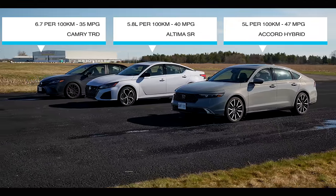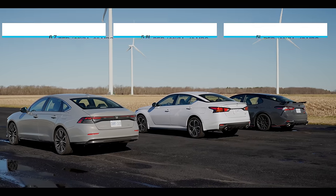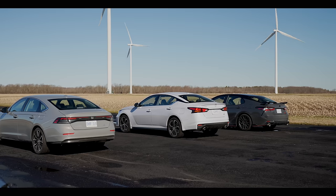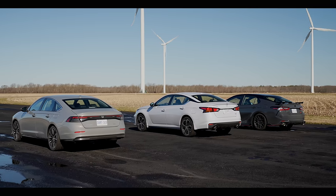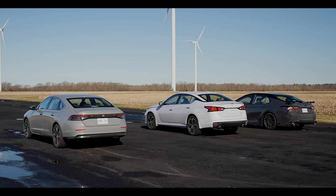So you've got the Accord already winning something, which is the fuel efficiency. Then you have the Altima, which comes in second. And the third one is the Camry being a V6, which kind of explains why Toyota is getting rid of this, because it's not as fuel efficient. But who cares? It is a lot of fun. I am a big fan of this car, I have to say. I love how this thing handles.